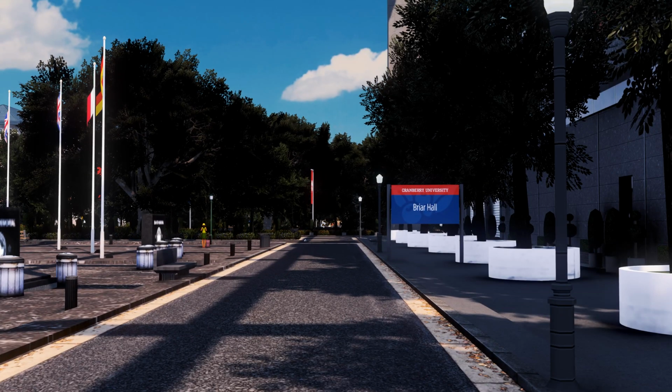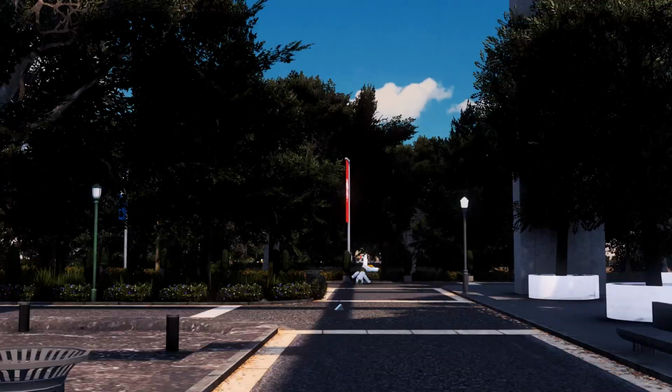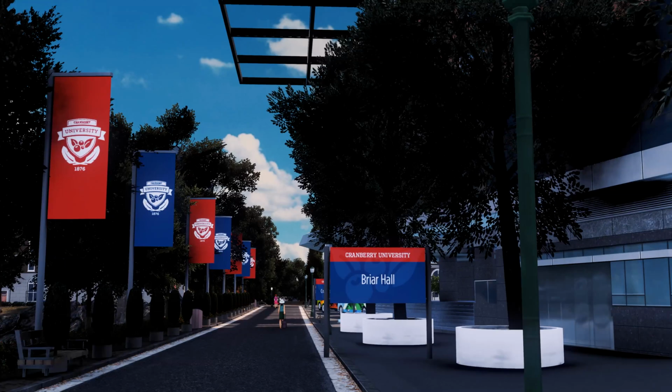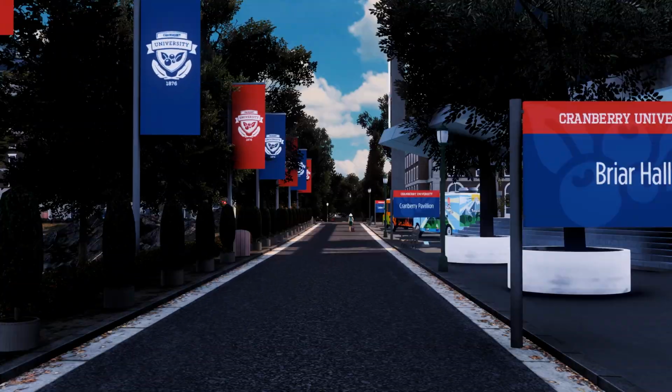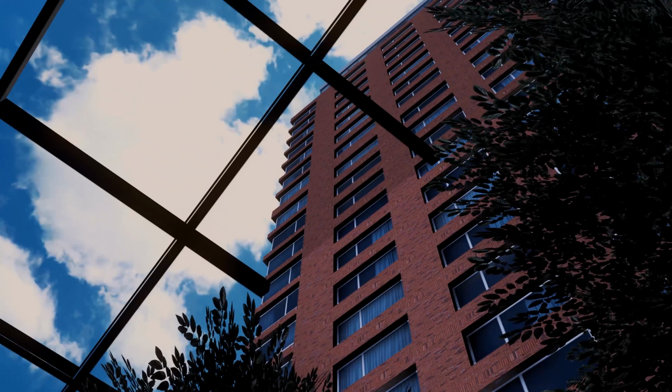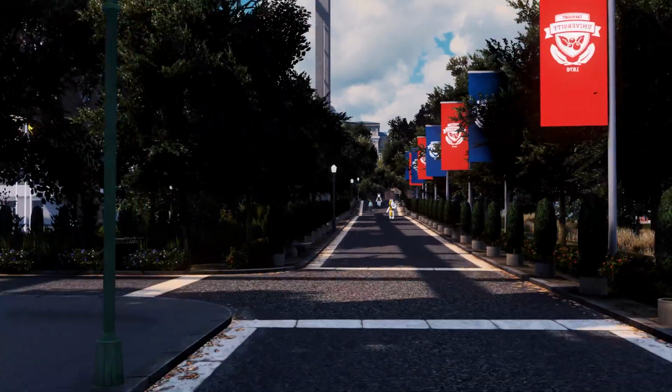Cool. So we have Briar Hall, and that's one of the towers. And that looks just super dope. I would imagine that's a residential hall. So you have students living there. And then you have this awesome river view on the side. And so that's super cool.